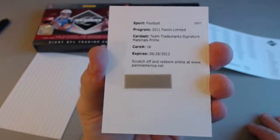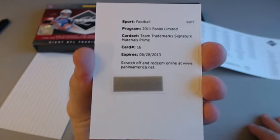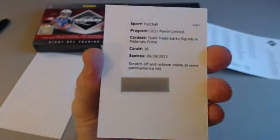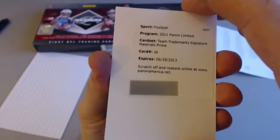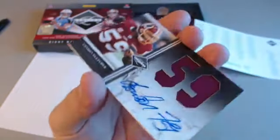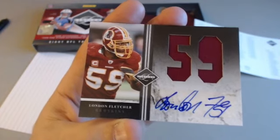And that would be for 2011 Limited Team Trademarks Autograph Materials Prime number 16, Mendenhall number 210. Mendenhall to 10 auto patch. That is sick. West Virginia. And speaking of auto patches, how about we end with a London Fletcher autograph patch that's awesome. The Skins. Auto. Look at the auto.